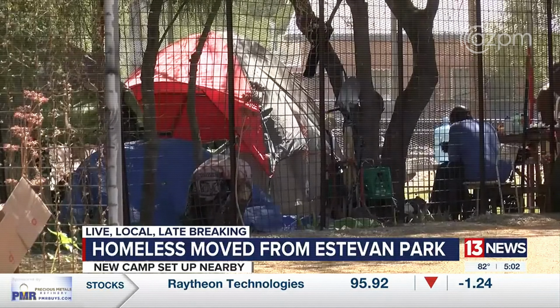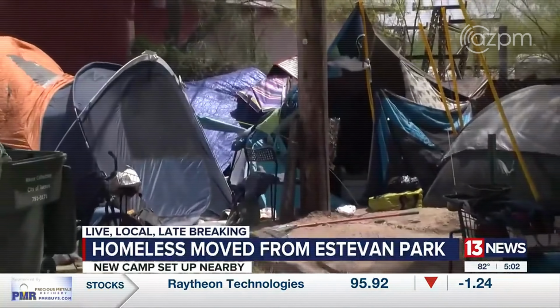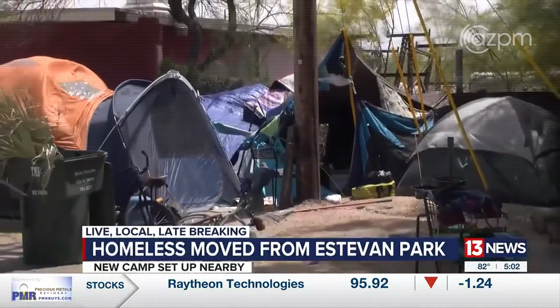I walked out of my house later that morning, and the camp basically just moved from the park to the street. So it's just all over this neighborhood, all in the wash here, everything like that. So then the encampment was outside my front door.